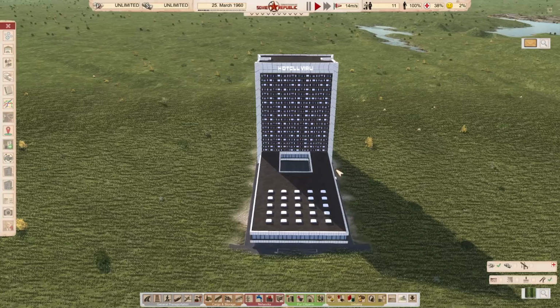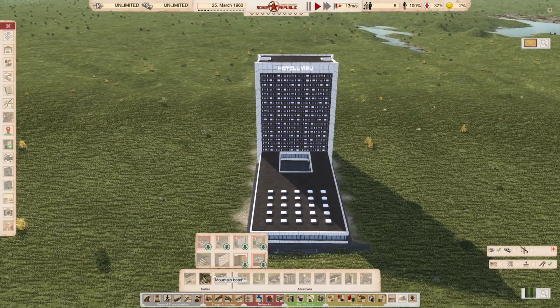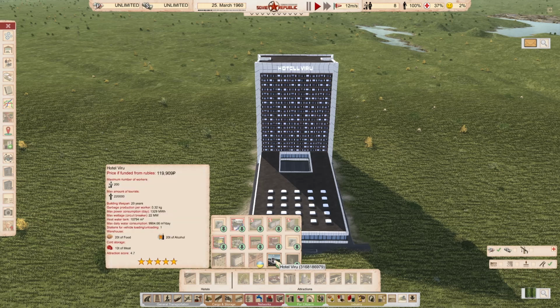Anyway, what about comparison to other hotels, I hear you ask. So let's say here, this is Viru. Viru has, whoa, 220,000 tourists can go here. Okay, this is obviously a typo. I'll definitely send this to the developer, to the modder in this case. But yeah, 220,000 tourists should not fit in this. I'm pretty sure you won't be able even to put this many tourists in there.